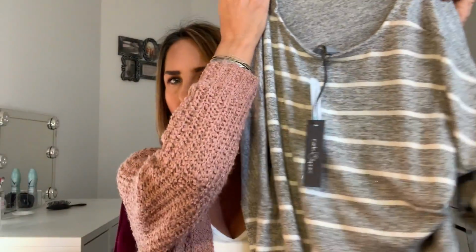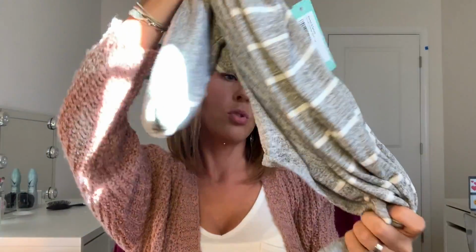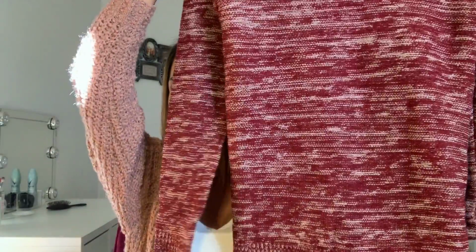Next item is this sweater here. I absolutely love this. I'm definitely gonna keep this as well. The burnt orange cardigan. I absolutely love this. I am gonna definitely keep this. The gray dolman top. So cute, so comfortable, so soft. I am definitely gonna keep that. And this sweater, red sweater, I love this and I'm keeping it.